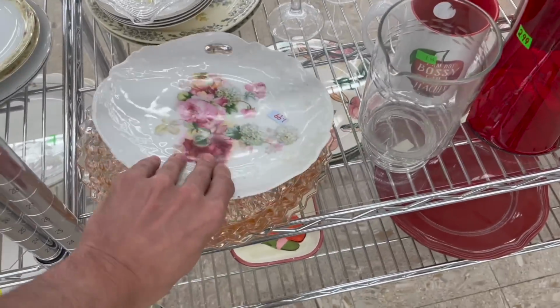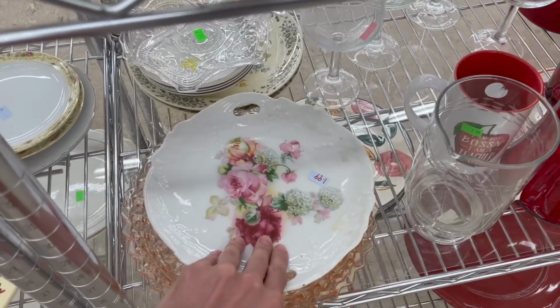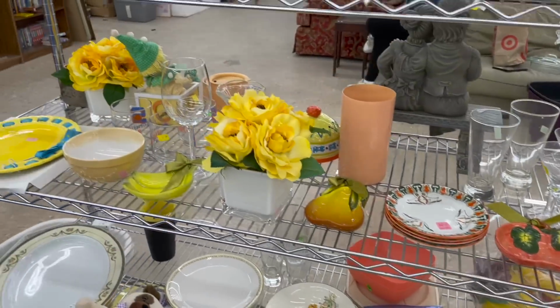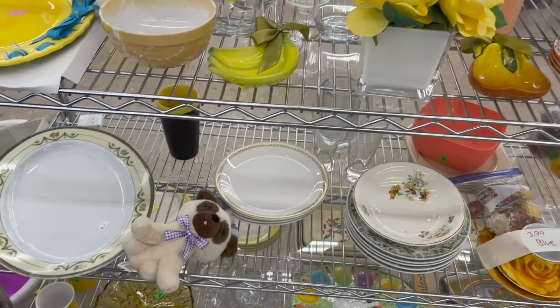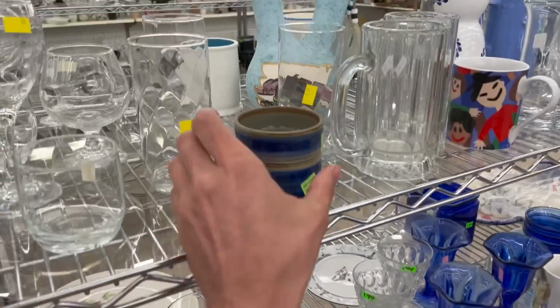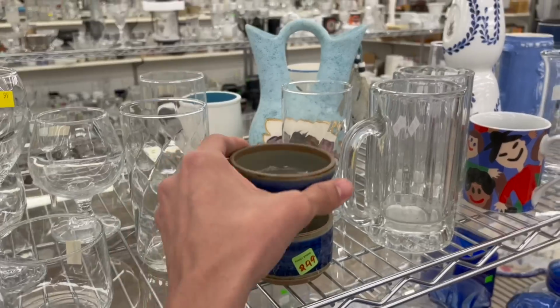There's some pink depression for $2.99. Make sure I'm not missing anything. All right, there's a blue one. I kind of like it. Oh, jeez. I almost dropped it. I thought it was a mug.